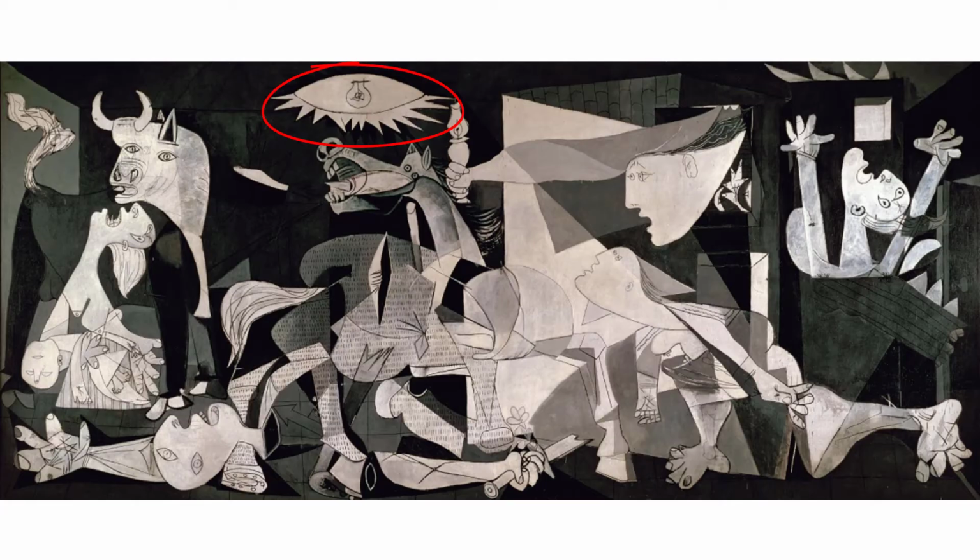Below the eye is a horse. It looks as if he's screaming towards the bull with his sharp knife-like tongue sticking out. The horse is often thought to represent the Republicans or people of Guernica in the Spanish Civil War. More generally, it represents those who suffer in war. There's a gaping wound where he's stabbed in the side with a spear of some sort, and is indicative of the pain suffered in war. This often is also tied to the crucifixion of Christ, where he was stabbed in the side with a spear as well.